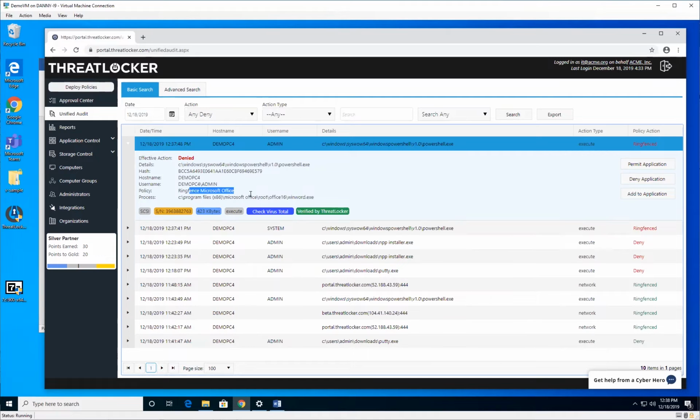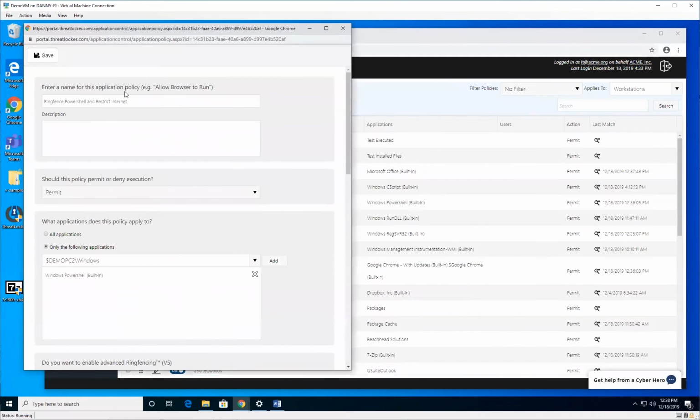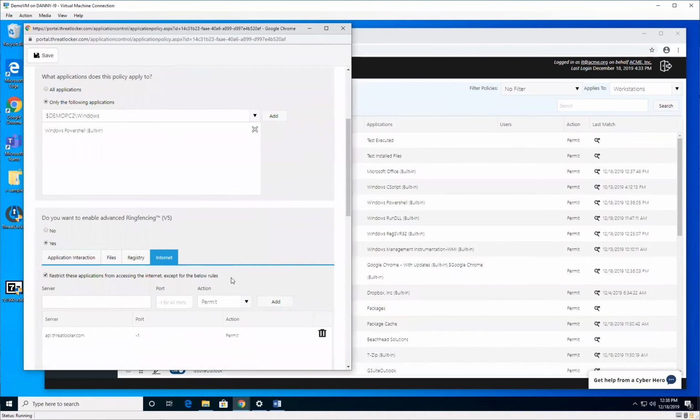That goes up and beyond with that, in that we can now also say what applications can talk to the internet. So in the case of the Internet Explorer vulnerability, the ring fencing stopped it in two areas. One was it stopped Internet Explorer being able to talk to PowerShell. But even if you didn't have that policy in place, or somehow something else happened and it was another application that called PowerShell, we can also then restrict applications from accessing the internet.